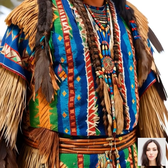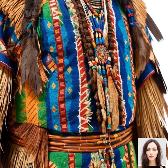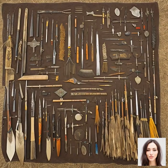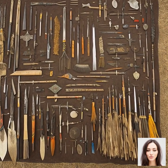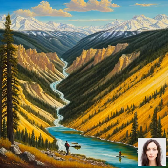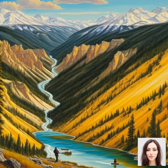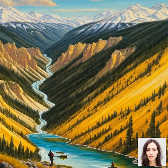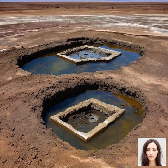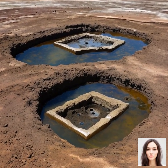Long before it became a national park, Yellowstone was inhabited and revered by numerous Native American tribes, including the Shoshone, Bannock, Nez Perce, and many others. These tribes lived off the land, hunting, fishing, and gathering resources from the area. They also recognized the spiritual significance of the park's unique geological features, with many sites holding cultural and religious importance.